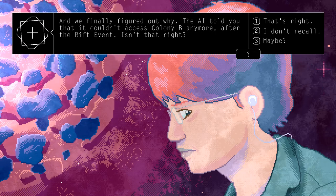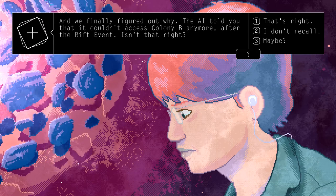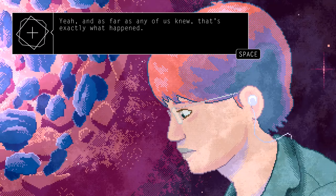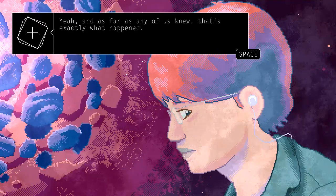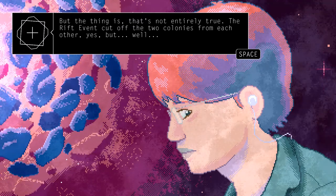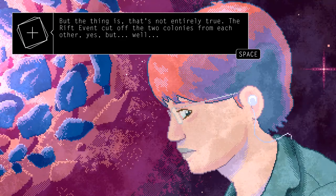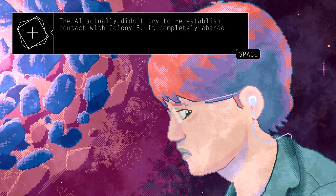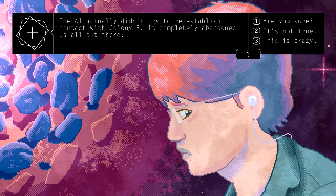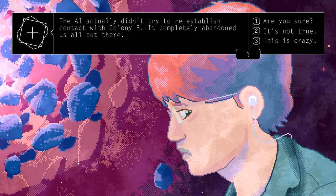The AI told you that it couldn't access Colony B anymore, after the Rift event. Isn't that right? Yes. Yeah, and as far as any of us knew, that's exactly what happened. New, as in past tense? But the thing is, that's not entirely true. The rift event cut off the two colonies from each other, yes, but... well... the AI actually didn't try to re-establish contact with Colony B. It completely abandoned us all out there. What? Why?